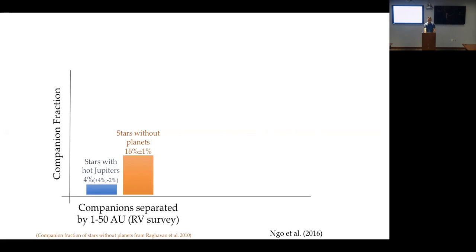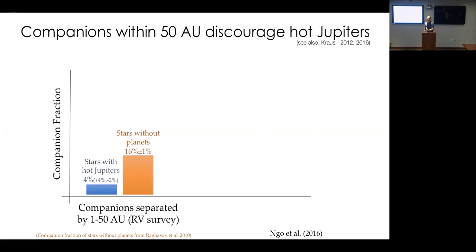Okay, so this suggests to us, similar to what Adam Krauss found in 2012 and 2016, that when there's a companion within 50 AU, there seem to be fewer giant planets. Krauss found this in 2016 for Kepler planets in general, but here we're focusing on giant planets.